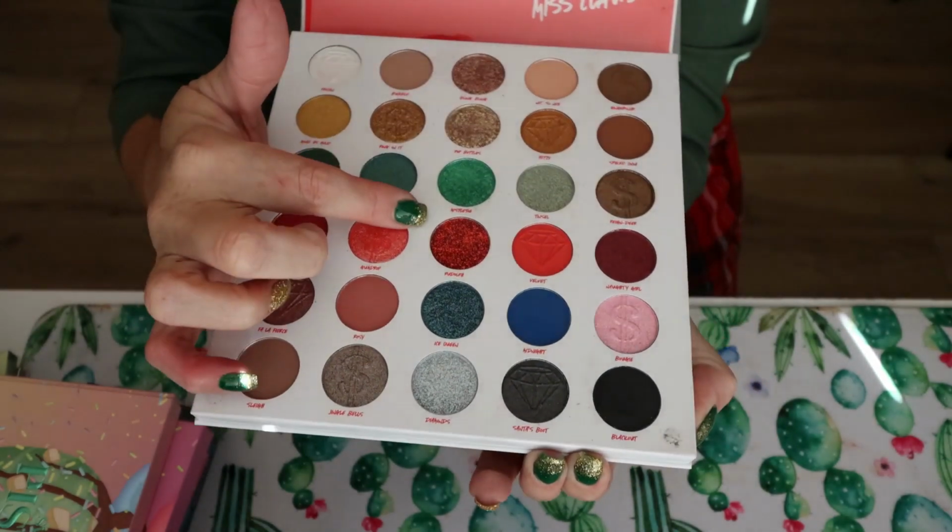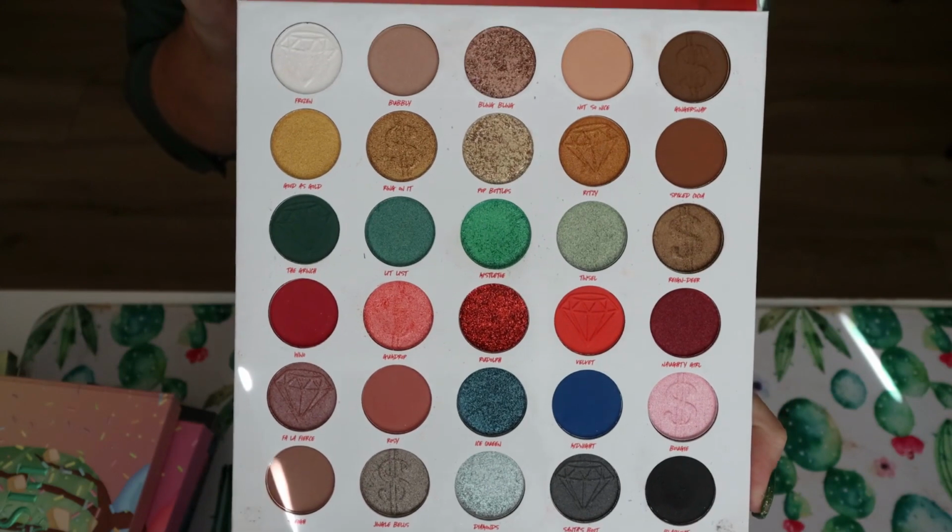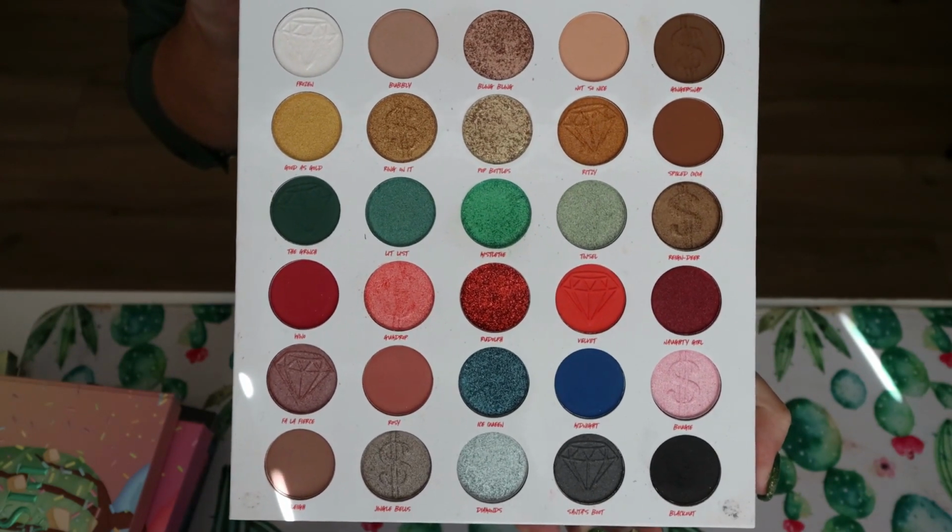There's one pressed glitter in this palette, this kind of red one in the middle, and it's actually really nice for a pressed glitter. So this palette is a go-to for me.